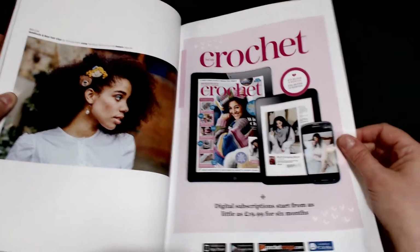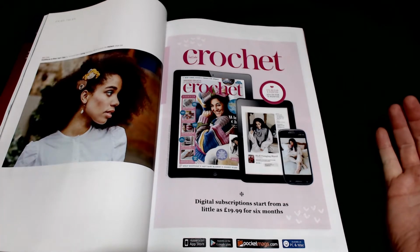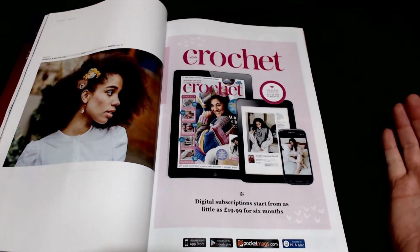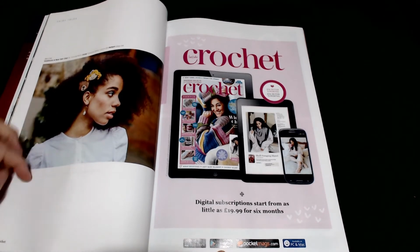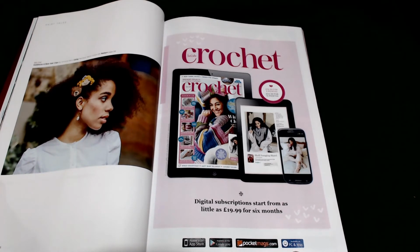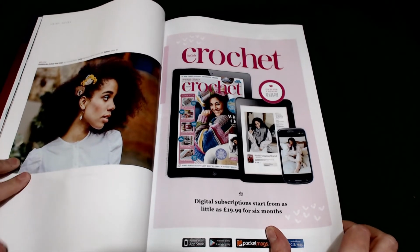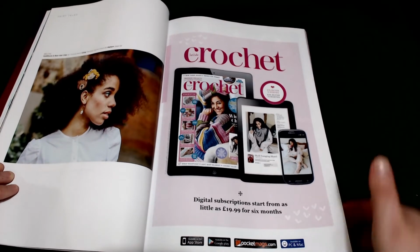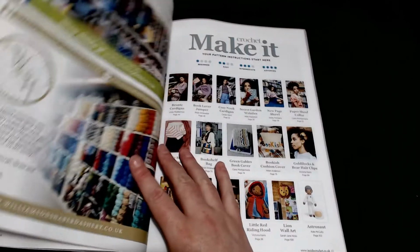Right, so here is a section that you guys will definitely want to have a nose at. It is how to get hold of digital subscriptions. Now these start from as little as $19.99 for 6 months. You can get them on the App Store, you can get them on Google Play, Pocket App and pocketmags.com, and it is also available on PC and Mac. Okay, so that's all you need to do there is have a nose at those ones. And that's ideal if you don't live in the UK, and you're happy to have it in a digital download form. Even if you're in the UK, you can still do it that way as well.